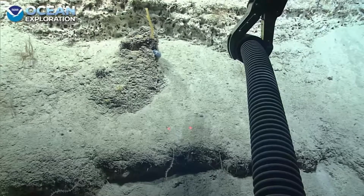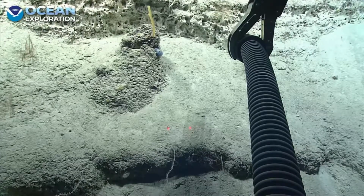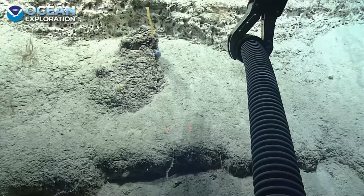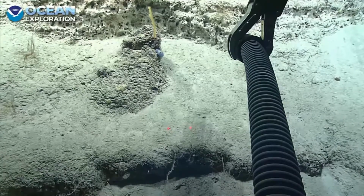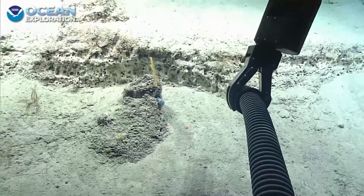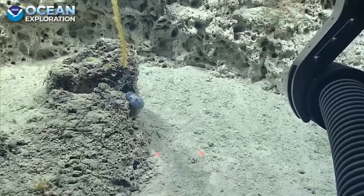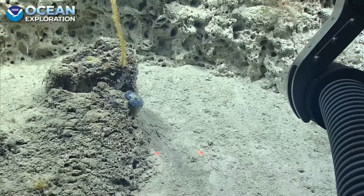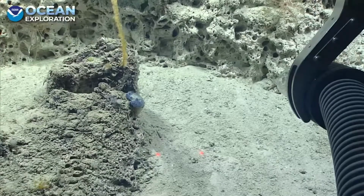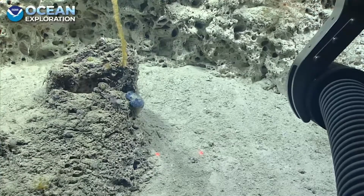I think all we're going to get is Psilocella sclerata. For the blue one? Yeah. So the substrate is likely to break pretty easily. Mm-hmm. You should be able to kind of peel them off the rock, and it's probably going to be very soft. Mm-hmm.